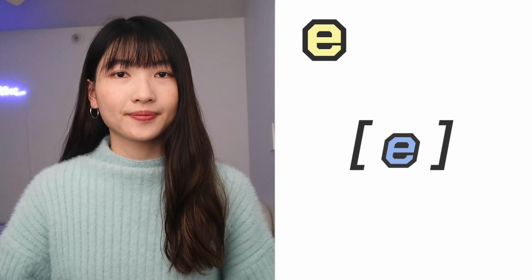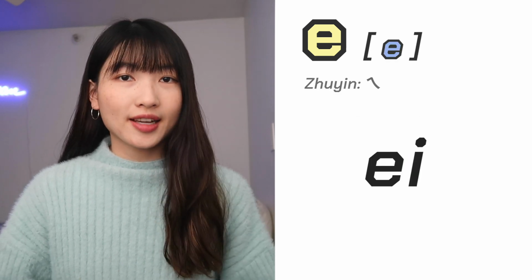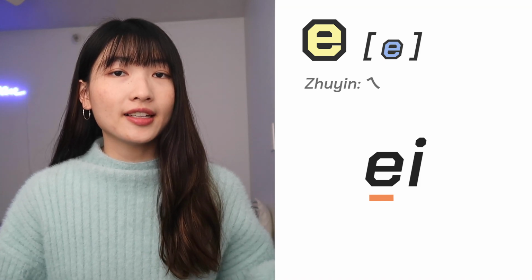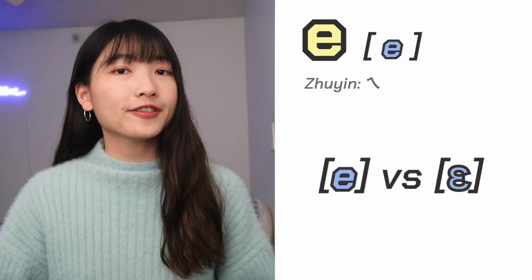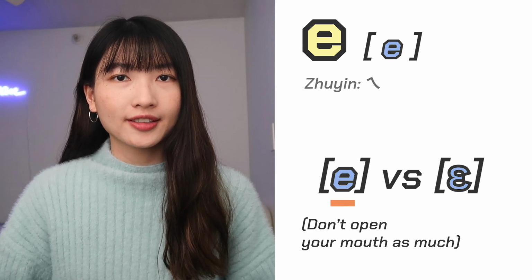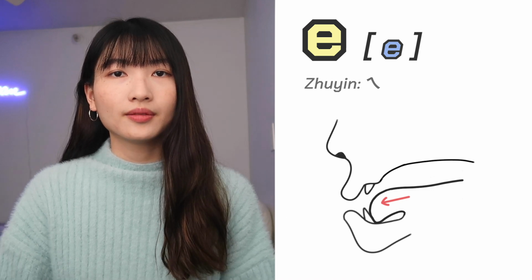The next sound this letter represents is a. This one sounds pretty close to the previous pronunciation. When you see this combination, where I comes after E, the letter E is pronounced as e. The only difference compared to the previous sound e is that you don't open your mouth as big. So to pronounce e, open your mouth a bit and then move the front part of your tongue a bit forward.